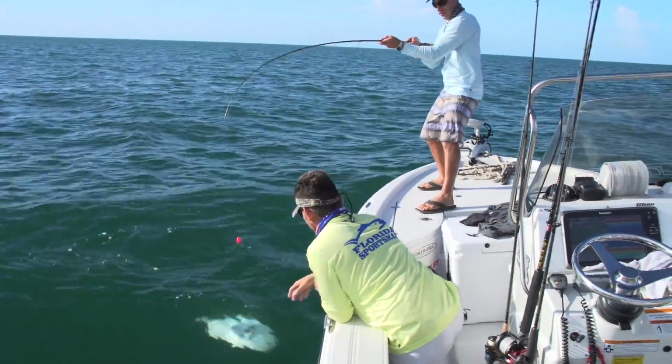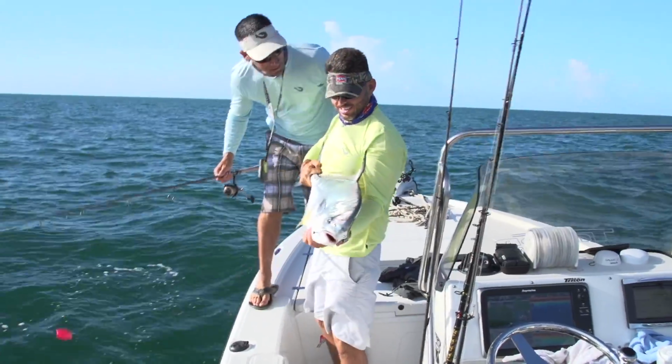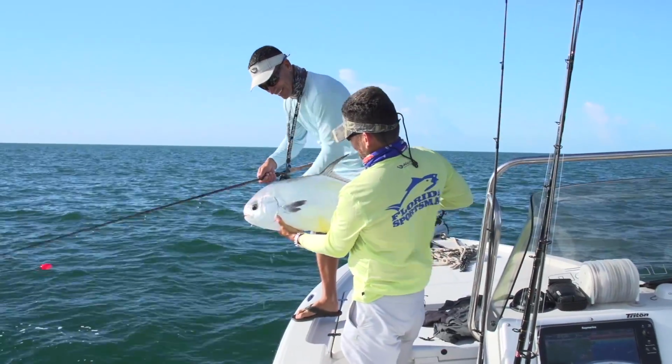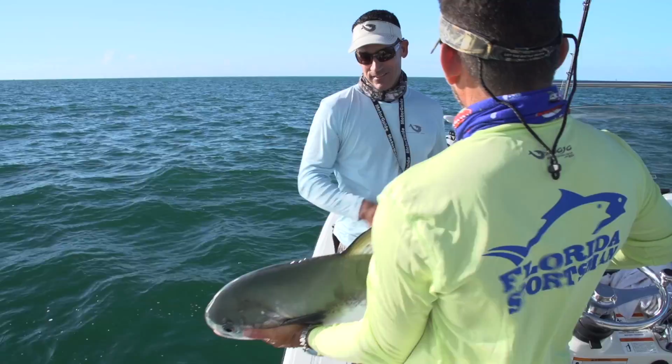Oh, look at this. What a beautiful fish. What a fish. Look at this. I tell you, you come to Key West, you think of permit. God, look at that. What a destination. What a gorgeous fish. First fish of the morning, first thing in the morning. Threw that crab out there. He was right where he said he would be.